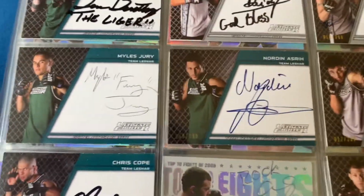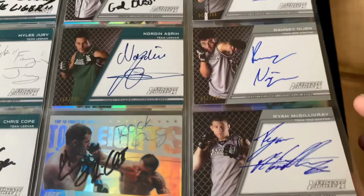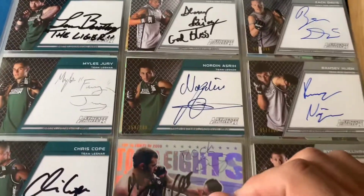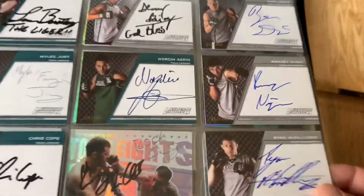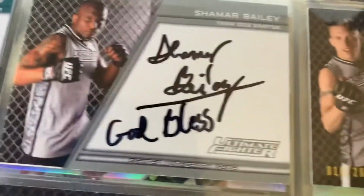Topps used to issue these guys cards and get them signed, and I think some of them used to get stacks of them too for personal use. So I used to get a few of them TTM. I remember I got that TTM, and some of these are from packs. This might be TTM, but some of those tough cards, I think this is from the Lesnar. Yeah, so this is Team Lesnar and Team Dos Santos.